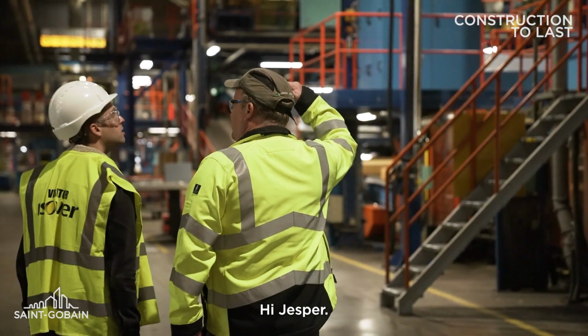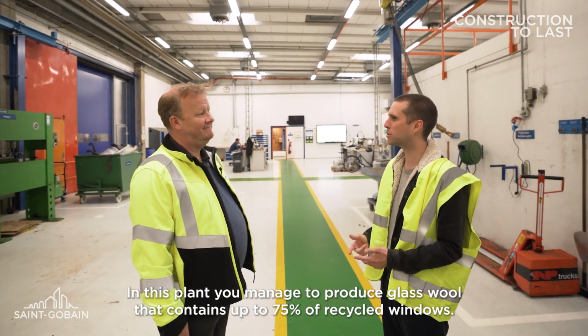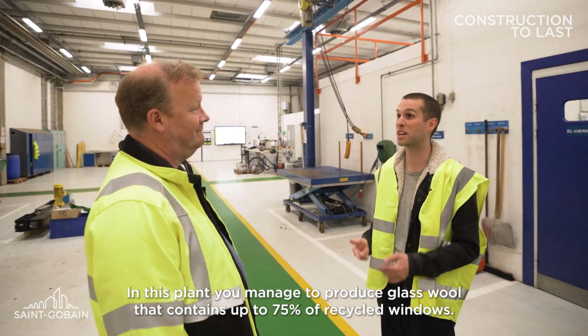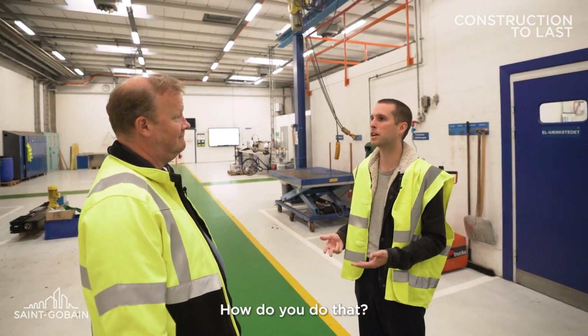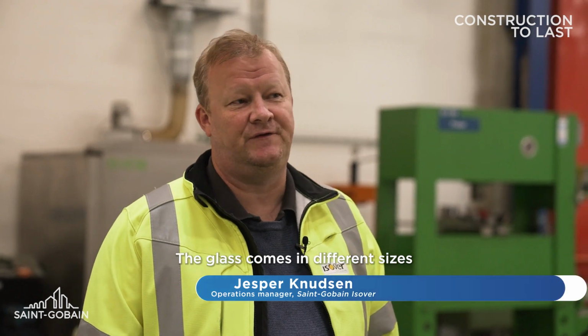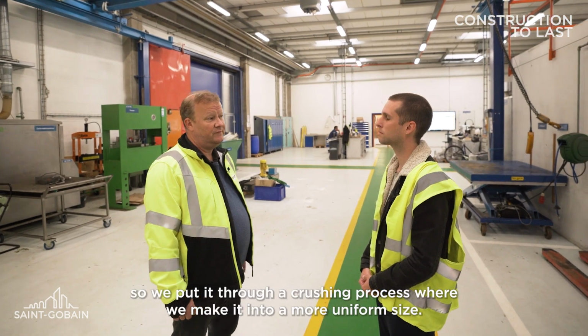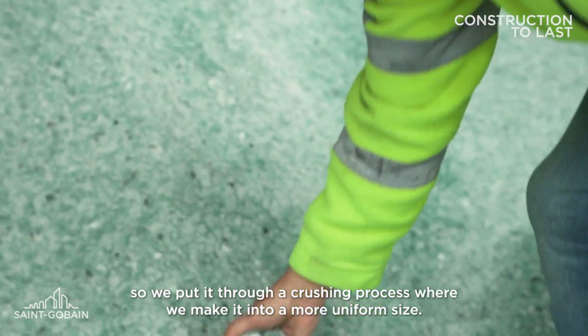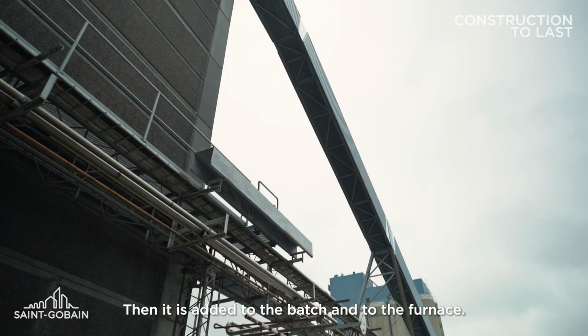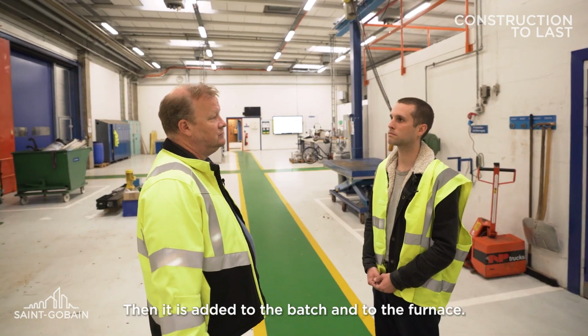Hi Jasper, so in this plant you managed to produce glass wool that contains up to 75% of recycled windows. How do you do that? The glass is in bigger different fraction sizes. We actually then put it through a crushing process where we make it into a more uniform size. Then it's added into the batch. It is added then to the furnace.